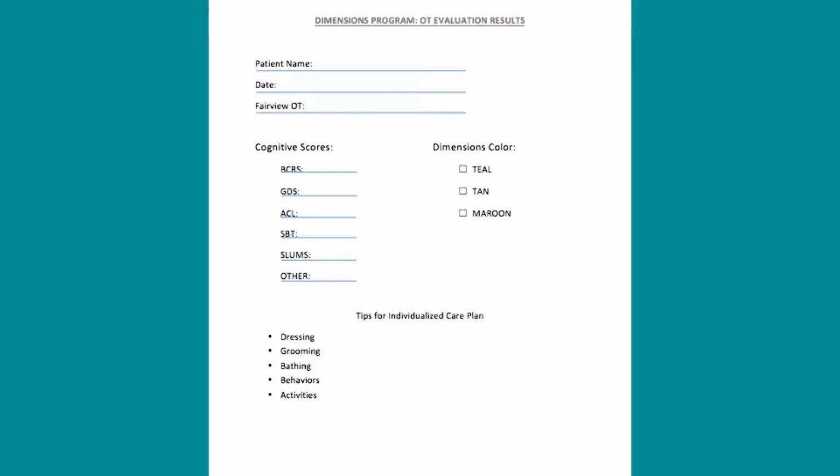In your packet, there's a document that I created to help at my sites, and we've decided to implement it across Fairview Senior Services. It's how we can communicate our OT evaluation results. It'll be one form that gets emailed to the DHS so that there's an electronic copy. So when Juanita gets one, down at the bottom there are individualized care plan tips. It's kind of the tips and tricks. She can cut and paste it right into her living, breathing document for each patient. It gives the scores that are trackable. It tells the color that we've determined.